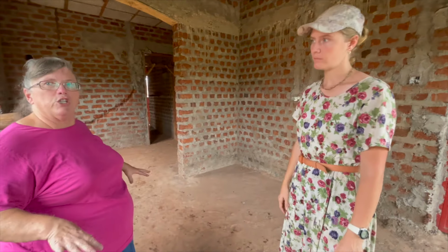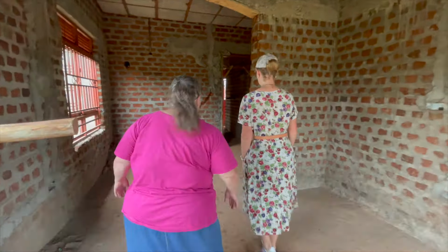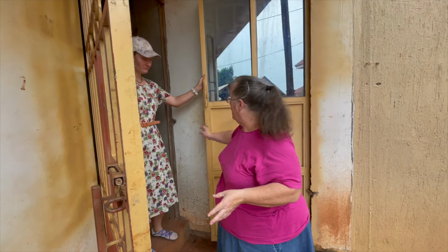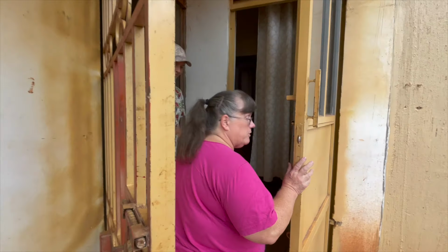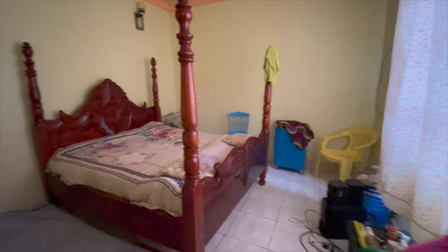And we'll show you what the finished ones look like. So let's go. So we've come downstairs. I want to show you the finished ones. This one is the one-bedroom apartment. It's where I have stayed before. We have some people who stay here some, but nobody's here regularly.